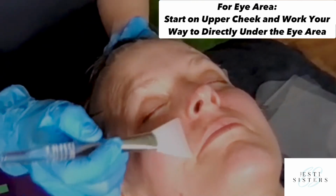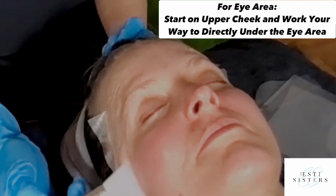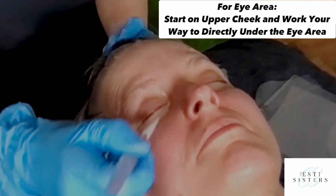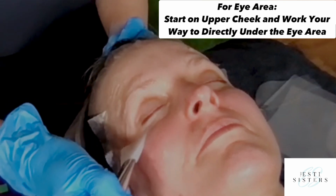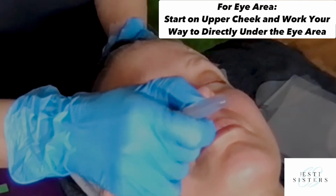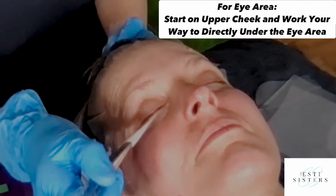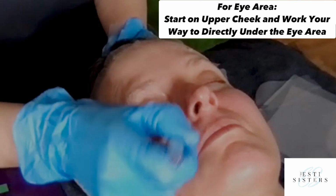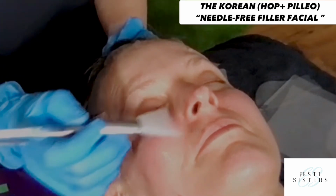Then I'm going to first start blending down on the upper cheek to the temple area. And then gently, gently, gently, I'm going to start working my way up to under the eye, getting as close to the lash line. But if you put too much product right by the eye area, it can tend to fall into the eye, to seep in, which you don't want. You just want to make the client more comfortable. So I always start further out and then gently work my way in.